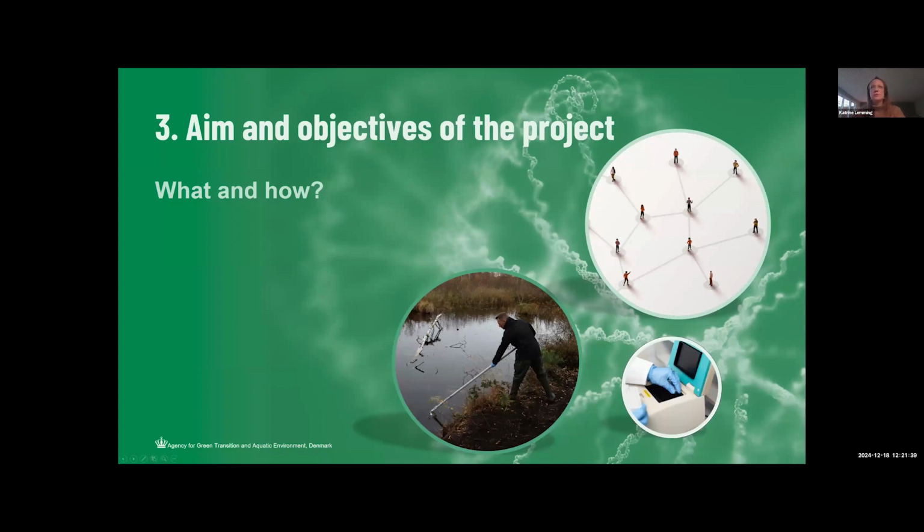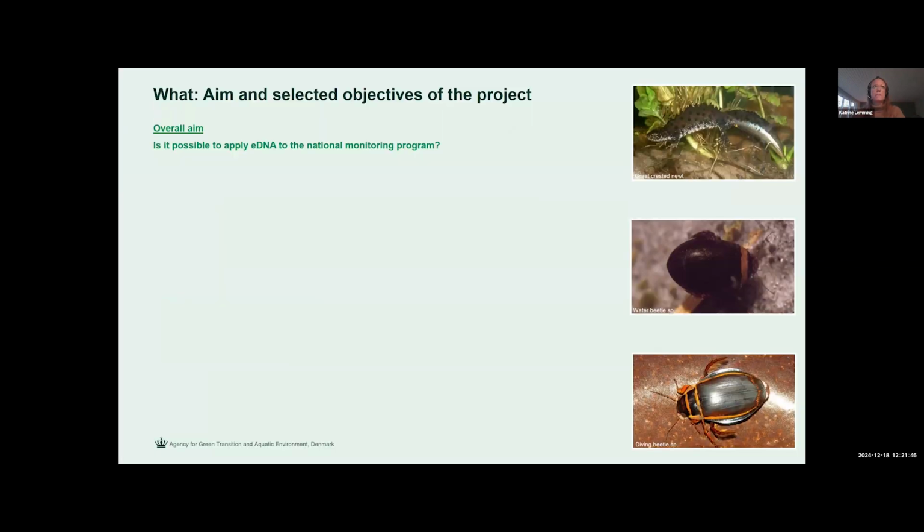Okay, I will go through what we did in our project in overall terms and how we did it. To take to the focus of the webinar today, I have only included some of the objectives of the project. Our overall aim was to find out if it was possible to apply eDNA to our monitoring program at this stage. To figure this out, we searched for inspiration and networking, and we were interested in finding inspiration on how to use eDNA in monitoring programs. In general, we were seeking inspiration instead of inventing our own procedures.